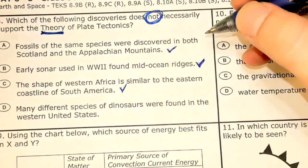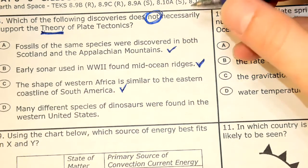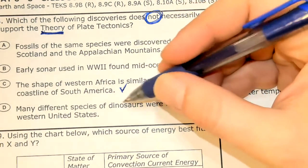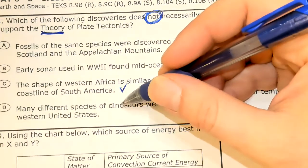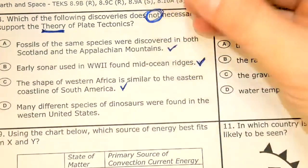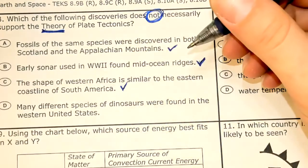And then many different species of dinosaurs were found in the Western United States, right? So yes, we have found a lot of dinosaurs in the Western United States, but what does that have to do with any other continent? We're just talking about the United States. So it's not talking about plate tectonics. Yes, it is true, but it's not talking about plate tectonics.